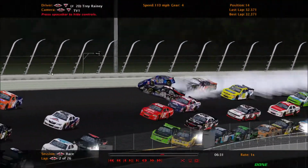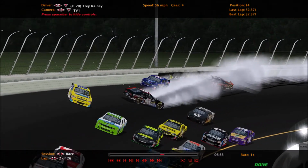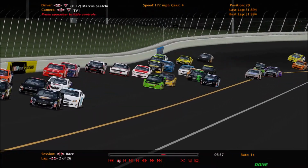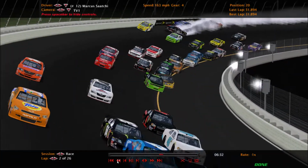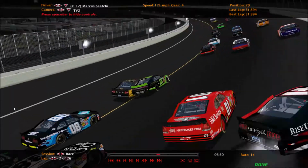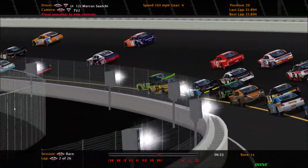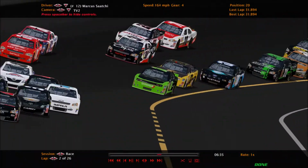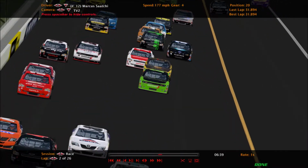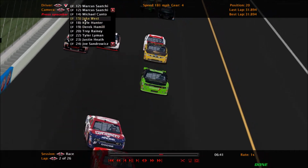It continues. Look at Marcus Sacchi, too, down low. Look at him with Jay Gambit. I think they were able to save the car. Yeah, they saved it. Look at this save right here. Sacchi and Gambit. Gambit comes up, gets into Sacchi. The smoke from them being sideways, the apron really saved them right there, I believe. Look at them shuffling off of turn number two, trying to save it.